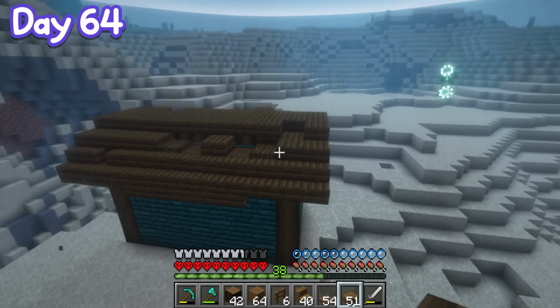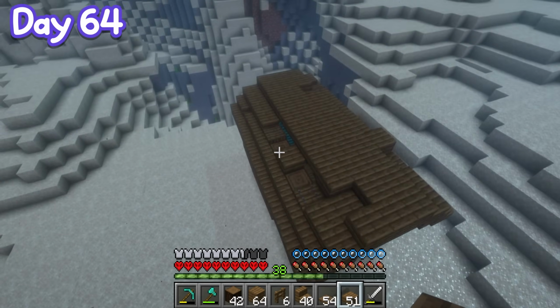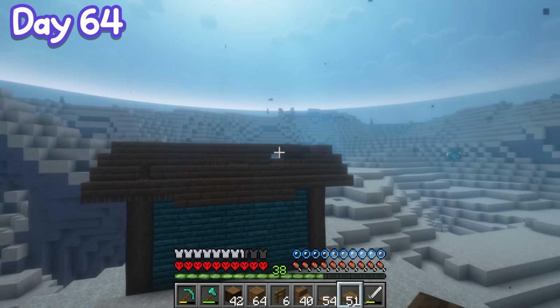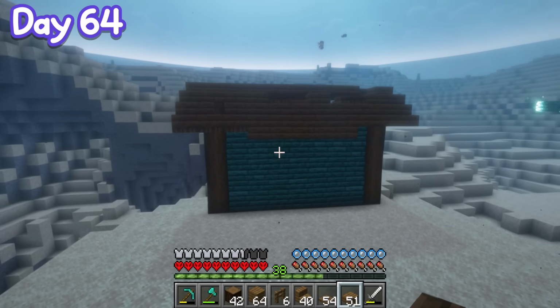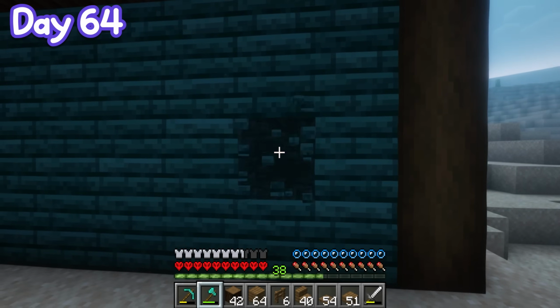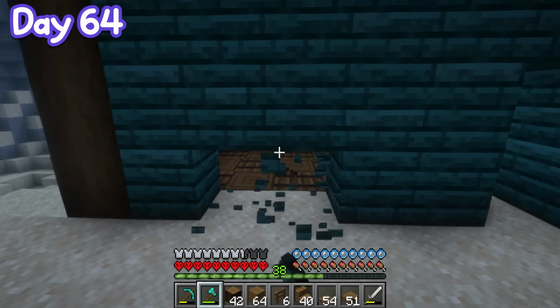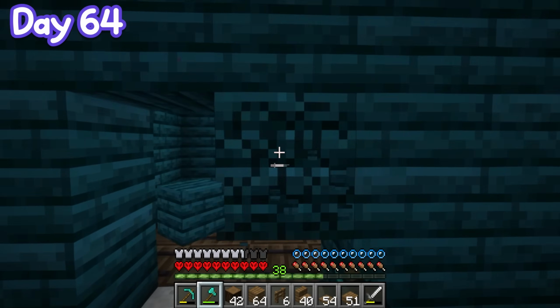Okay, I think that's a good start to the roof. I know it looks a little bit crazy now because it's got all these holes in it, but I'm going to put some leaves over it. So I've left those gaps so that I know where I'm going to trail the leaves. And then let's break a little hole here for the door. And then a few blocks here for a little window shortly.